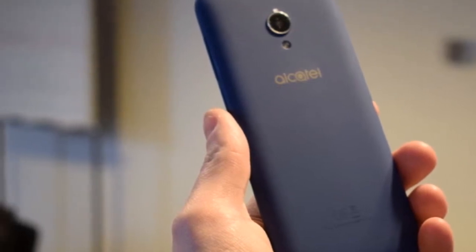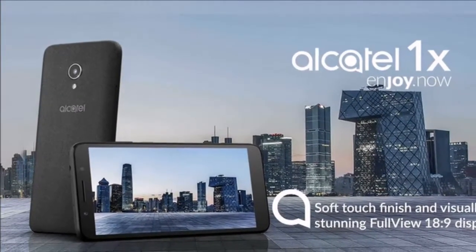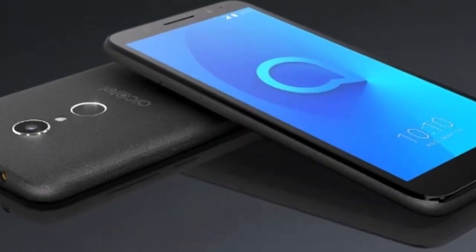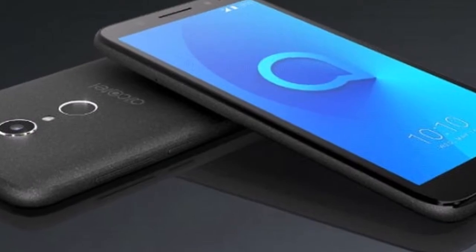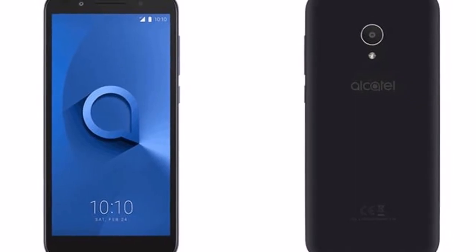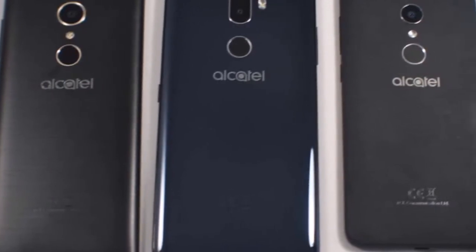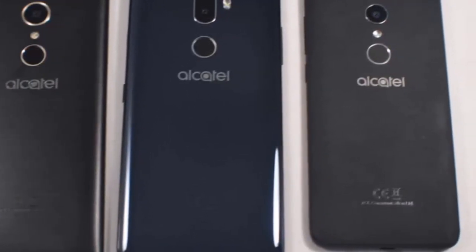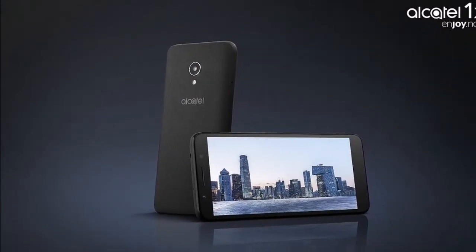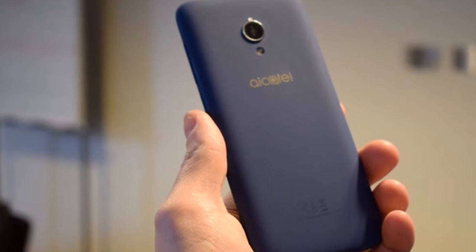Alcatel 1X Android Oreo Go edition specifications: 5.34-inch, 480x960 pixels, FWVGA plus 18:9 display, 1.28 GHz quad-core MediaTek MT6739 64-bit processor with PowerVR Rogue GE8100 GPU, 1 GB RAM, 16 GB internal storage, expandable memory up to 128 GB with microSD, Android 8.1 Oreo Go Edition, dual SIM, 13 MP rear camera with LED flash, 8 MP front camera with LED flash.